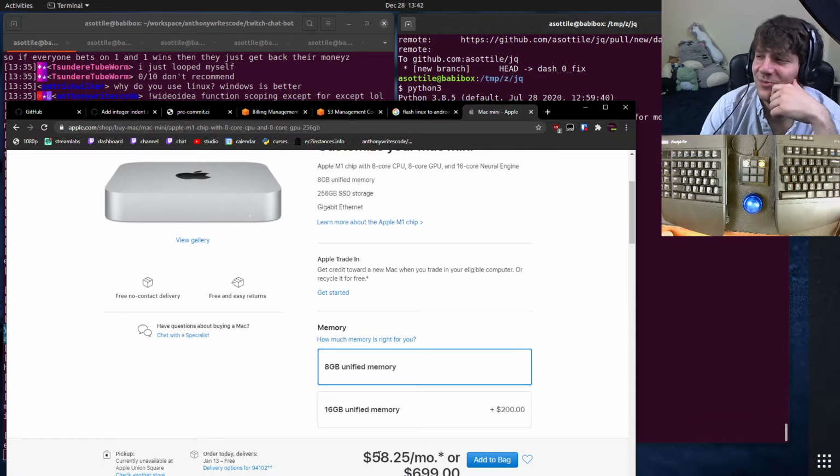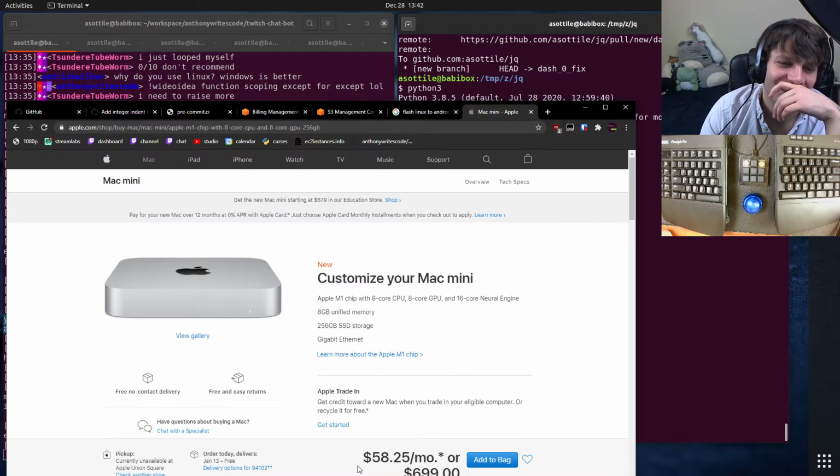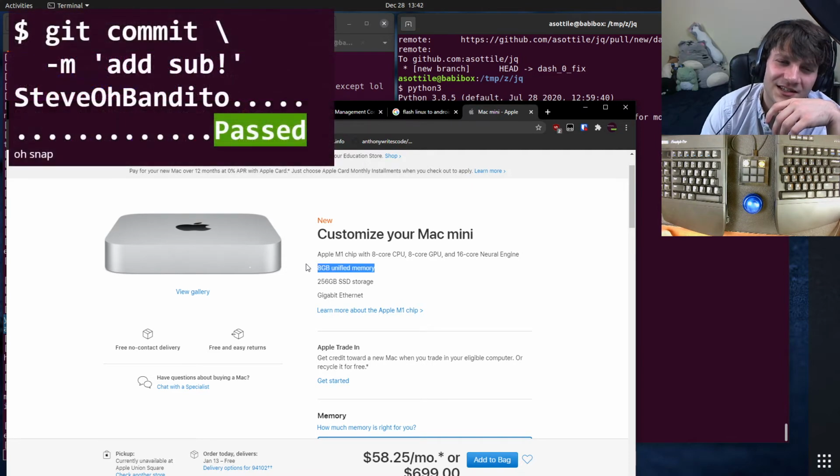They have financing plans. That's stupid. Yeah, mortgage your future by buying a Mac Mini. They're selling them like cars now. That's crazy. But yeah, like $700 for 8 gigs of RAM is kind of shit.